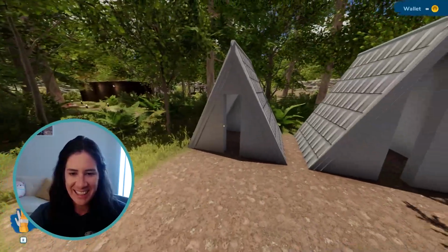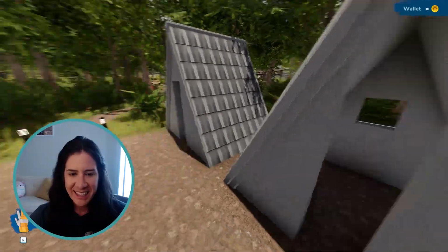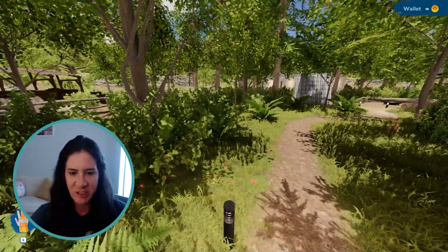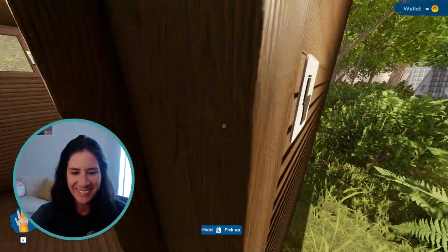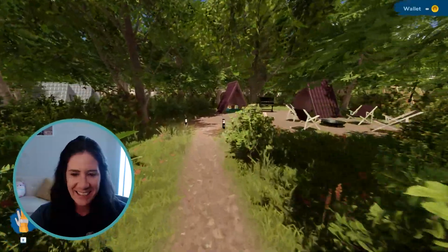Got these little teepee looking houses. Nothing in there, but it's like a little tent. Okay, moving right along. Are these more bathrooms or are these the ones I was just at? Nope, different ones. Okay, I'm already lost. I don't know what I already looked at. I don't think I saw these ones.